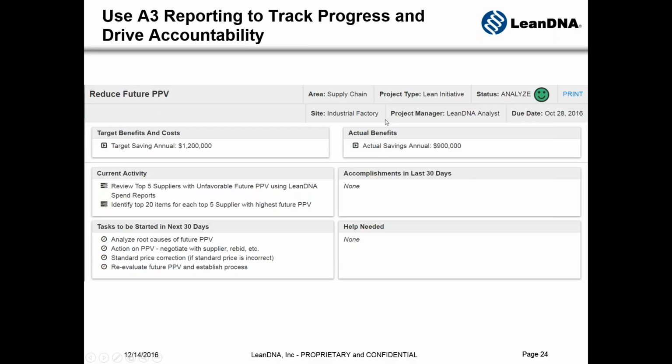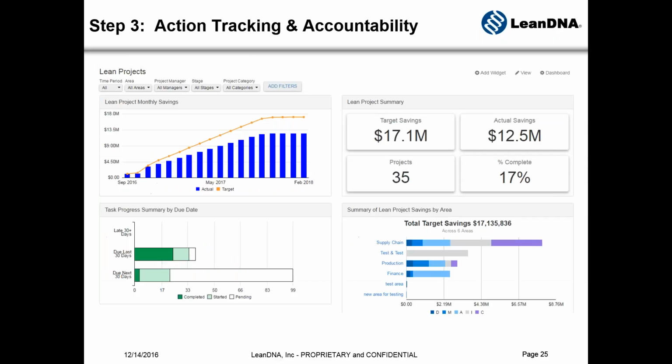So it's a very simple view, but again, in one quick slide, when I click on that particular A3, especially if it's red or yellow, I can see what's a problem, and then ask that manager or that team member, what steps are you going to take to get back on track? And that's really the key of the A3s, and more importantly, linking these to your metrics and target savings.